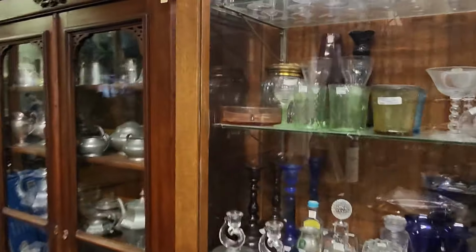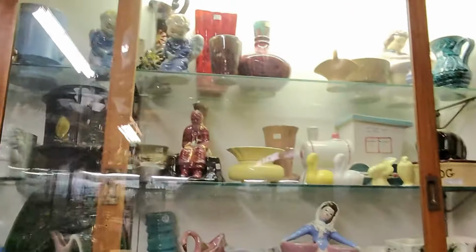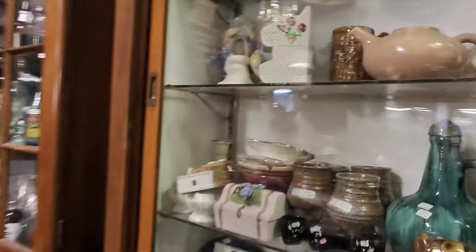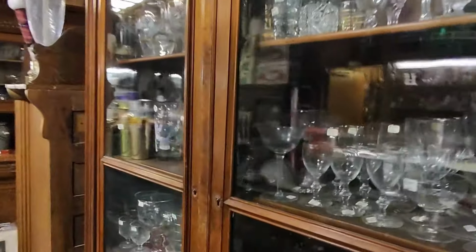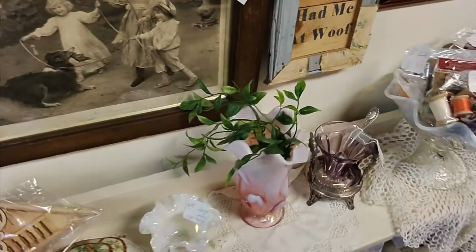And then over here, I was checking out the depression glass over there. This one had like all pewter. That one hutch was all pewter. And then up here, there was some more cookware, Fiestaware, stuff like that. Kitchen items. And I know I'm going fast, but there's not stuff in here that really interests me. It's all kitchen stuff. And other than that one Pyrex that I picked up, I'm really not into the kitchen stuff.